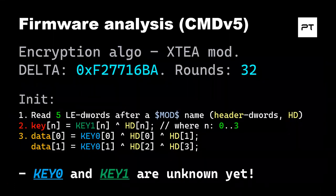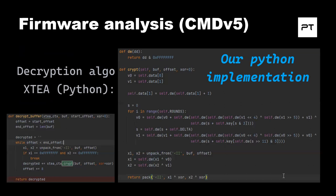Let me show you the third item and second. This is just a typical mask for the XDA algorithm. Also, the firmware checks for the full FF words in the end as the mark of the decryption process end. So that's it, but it is not the end of the decryption process itself.